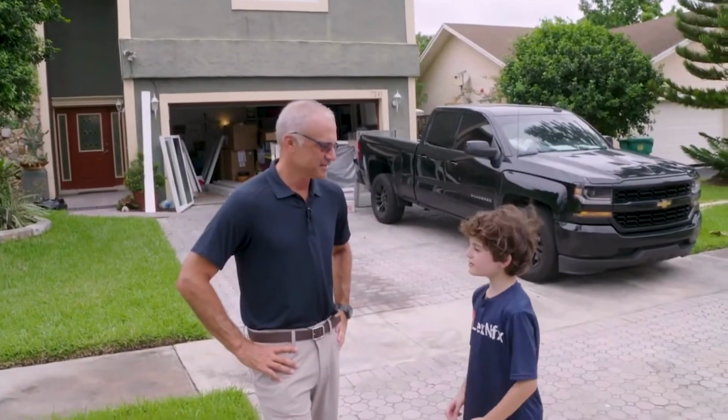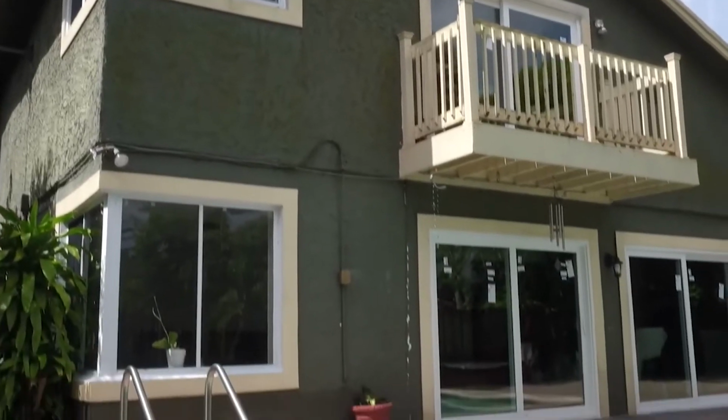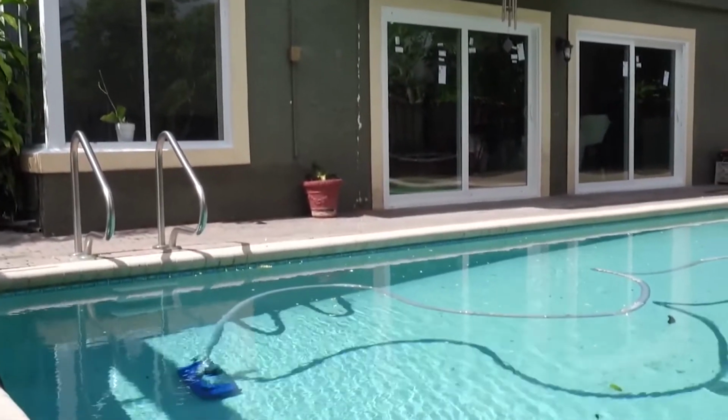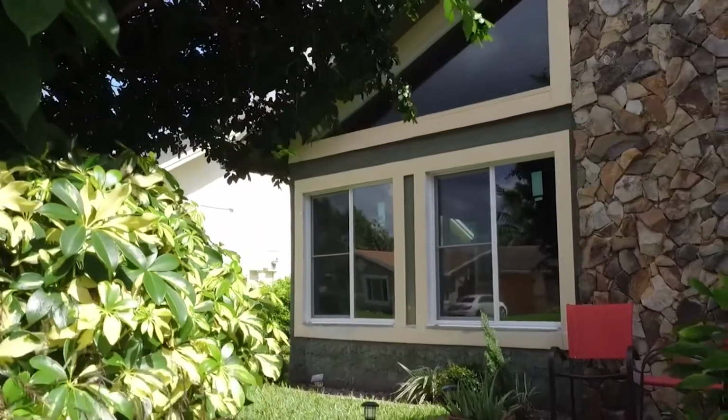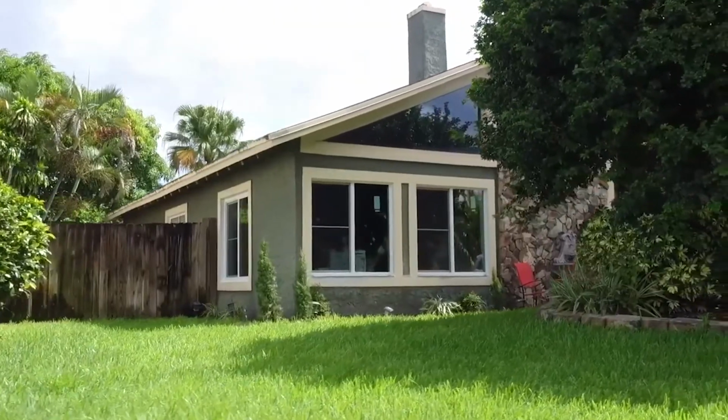Wow, Dad, I didn't know you do so much to protect people. Yeah, we're really lucky that so many families asked us to protect not only their homes but also their families. So our crews do a great job to ensure everyone is protected and everyone is safe for the hurricane seasons.